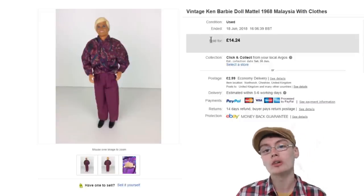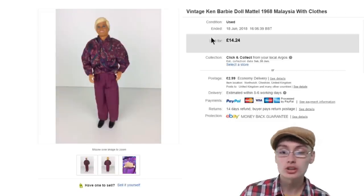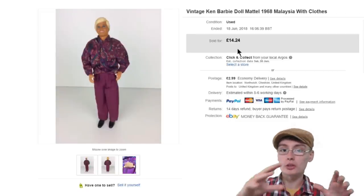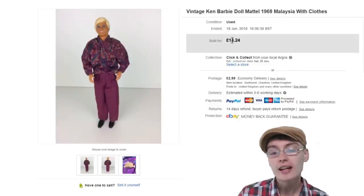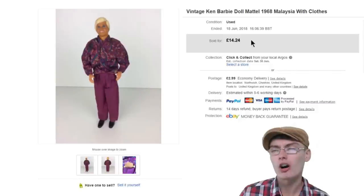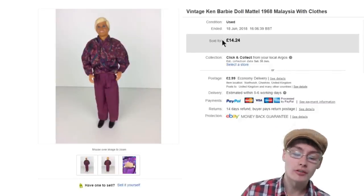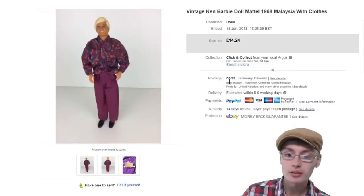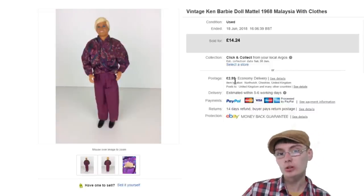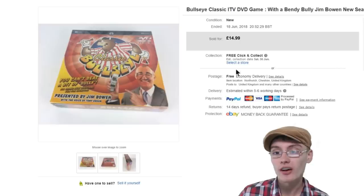But anyway, this was one of the toys or figures that I had. And this was just a bread and butter item. I am now in profit on the majority of those hauls. So this is just profit after postage and fees. I actually accepted an offer of, was it? Oh, no, I didn't accept an offer on this. I actually got the full price for this. So it's just a Ken Barbie doll from 1968. Full price on that plus the postage. You can see it's a slightly older listing again because of my postage price. But it went in the end, so I was happy with that one.